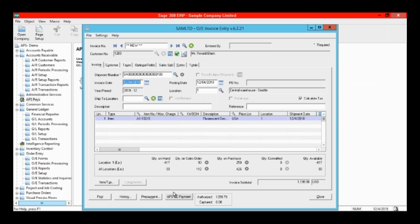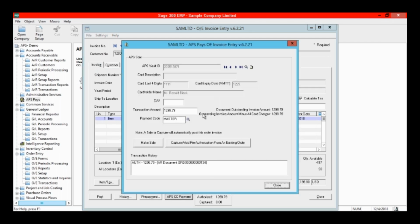And when we do that, you can see this APS credit card payment button has lit up again down here at the bottom. So we're just going to click on that, and this will allow us to complete our sale. So in the US, if you are a US customer, you can actually change that transaction amount. In Canada, there are restrictions that allow you not to. So whatever makes sense to your current business environment, we can actually click and make that sale, or we can void that transaction if we need to. So we're just going to make the sale.